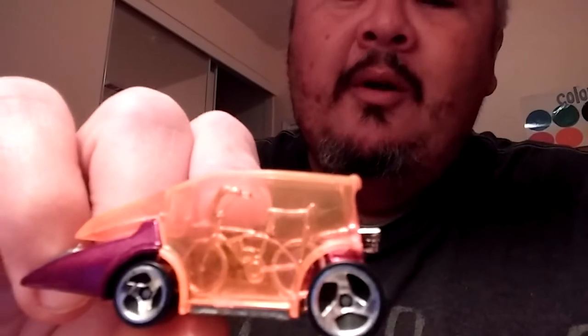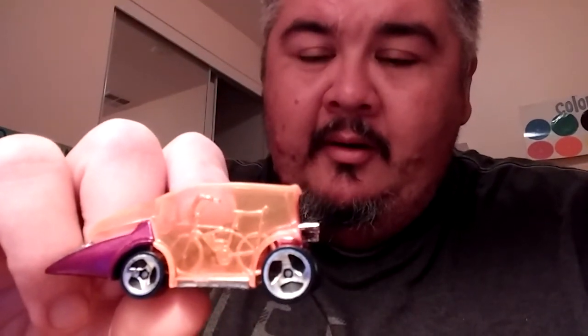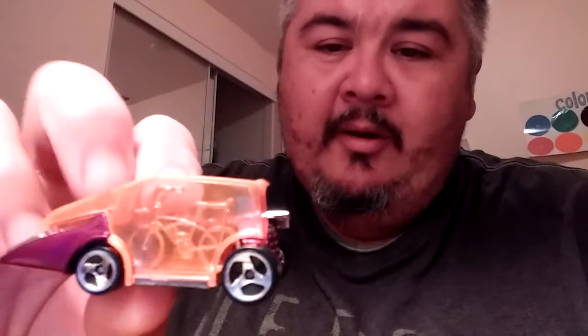At number 3, the Pop Cycle. This one is cool. The reason I like it is because of the lowrider bike. I don't know if you guys could see it, but the lowrider bike is inside. I'm a big fan of lowrider bikes. My uncle, my dad's brother, is a big fan of lowrider bikes, and so he got me liking it, going to the car shows and looking at all those cars and the lowrider bikes. This one kind of stood out for me because of that bike.